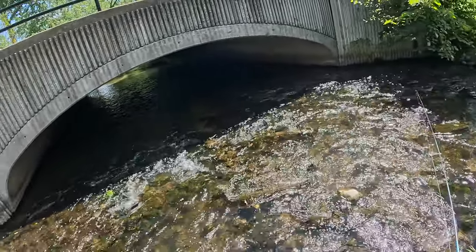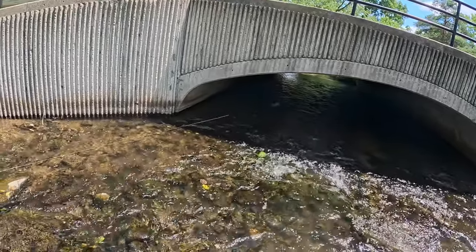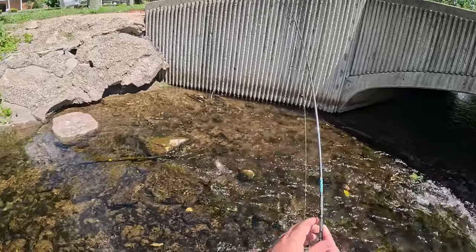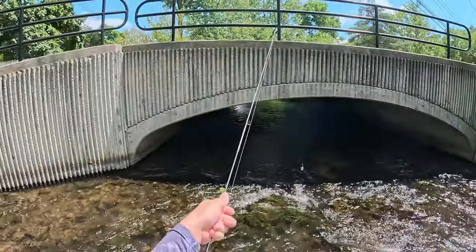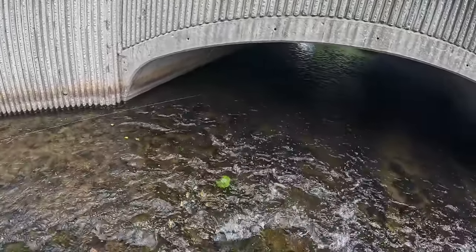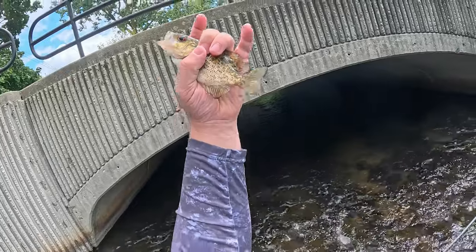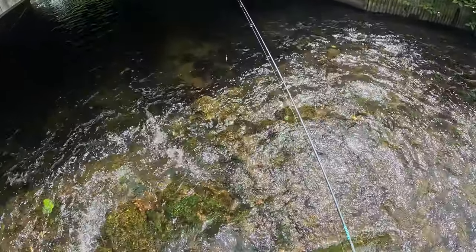Nice. Let's see if we can get one more before we make our way through. Got one. Woo. Another largemouth. We may have found where the largemouth are hiding. Got one. Ooh, rock bass. All right, there's probably more fish under this bridge, but I'm gonna go ahead and move on under to the other side and see what is over there.